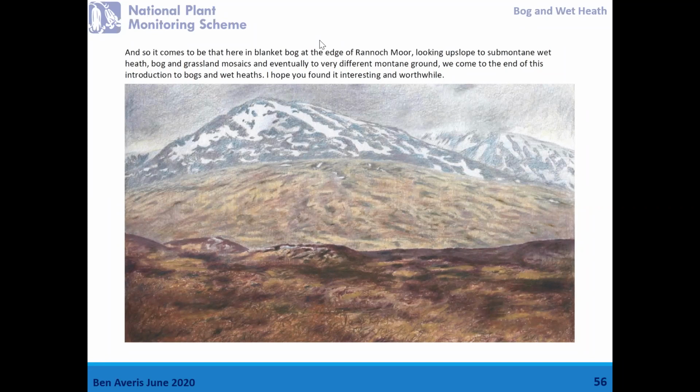A lot of wet heaths, as is the case with dry heaths, are relatively species poor floristically. But I don't think that should be seen as a problem. I think it's quite natural for some kinds of vegetation to be species poor. And we have great extents of wet heath in Britain and Ireland on an international level, actually. So, globally speaking, it's an important part of the world for this habitat.